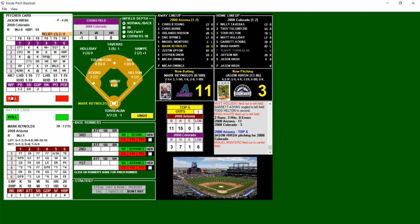Reynolds, 2 for 3 with a home run, a strikeout, and 2 runs scored already in this game and an RBI. Here's the pitch. 6-6. Home run. That's a 17. That's a 14. The 17, too high. 4-4. And that is going to be a fly ball out there to Travers for out number 2. 2 up, 2 down.